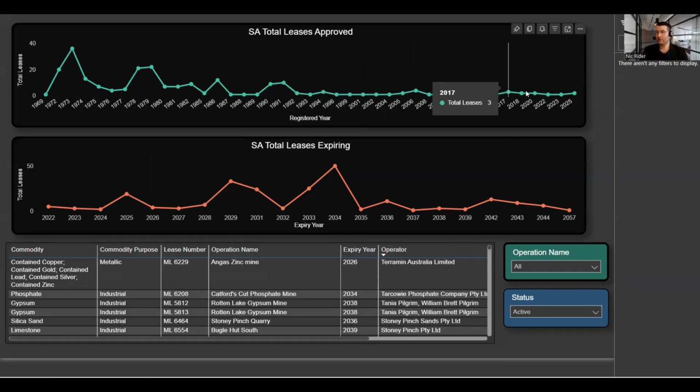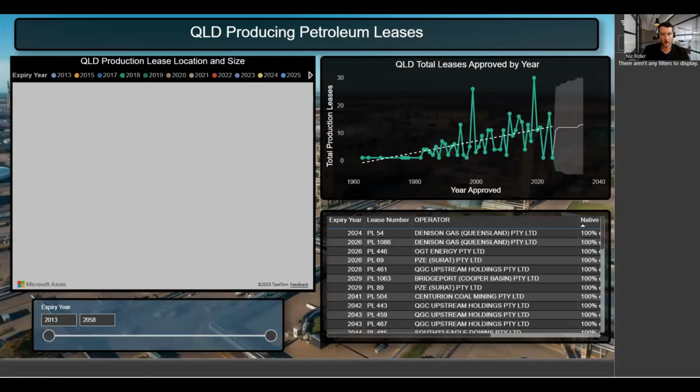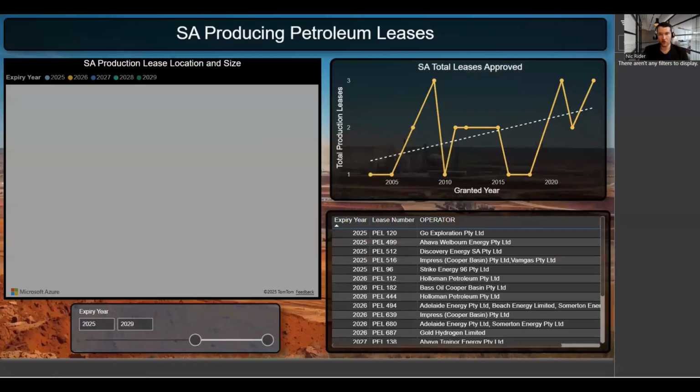So, we haven't really had a lot of approved leases there. That's okay. It's all part of different market cycles. Okay, so for Western Australia and for the slow and steady lease pattern that this presents, this suggests the state will continue prioritising domestic energy reliability over aggressive expansion within the gas market, maintaining stable royalties but avoiding overexposure to global volatility.